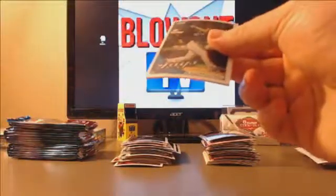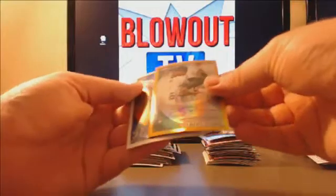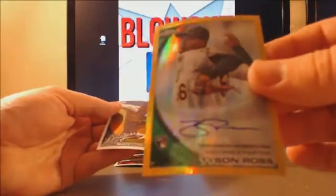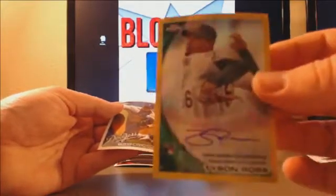There he is, Tommy Manzella for the Astros. Big Astros card. There, look at that. Tyson Ross. Oakland A's auto. Tyson Ross, gold refractor. 32 out of 50 on the Tyson Ross. It's a nice looking card. The gold and the green, that looks really cool. Too bad that wasn't Josh Donaldson if we got to go Oakland A's, right?